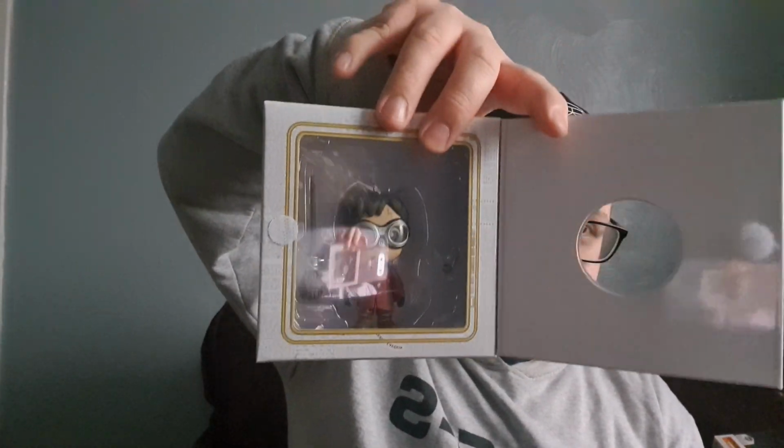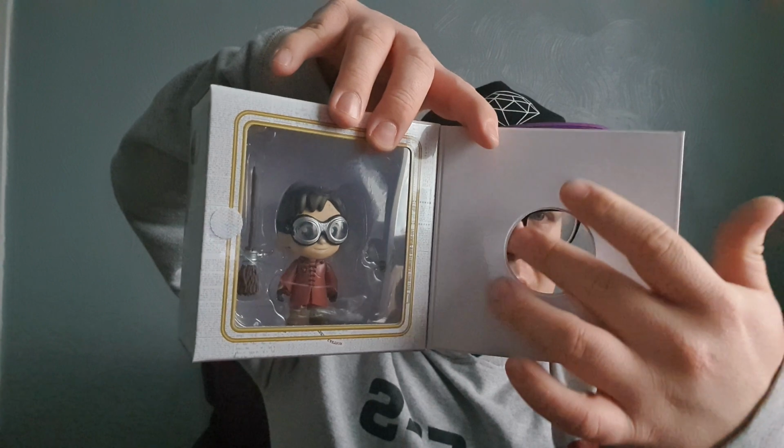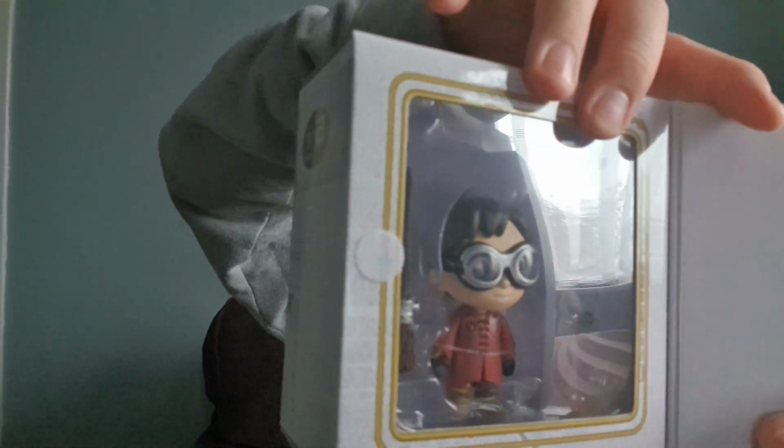So let's open the door. I always like these because they look nice even if you display them like that. Take them out of the box. A little bit of Velcro on there, the window. It's really cool. Really nice as well. I do like these little Pop things.